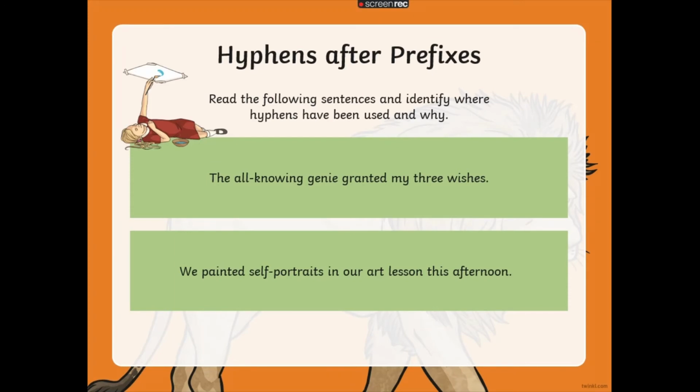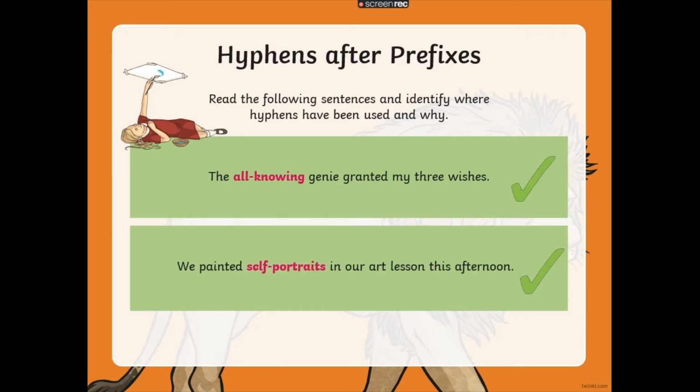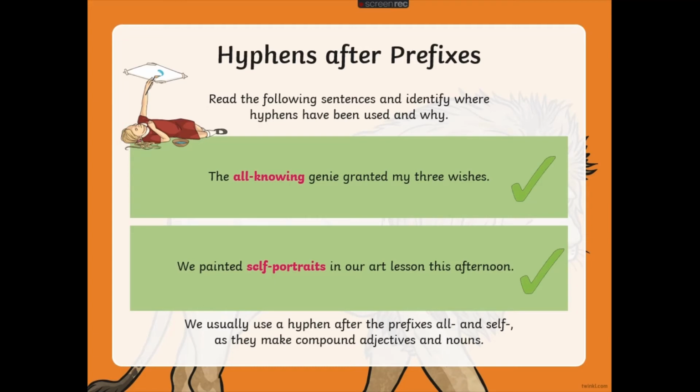Now then, we can also use hyphens after prefixes. So again, can you work out why they have been used? The all-knowing genie granted my 3 wishes. We painted self-portraits in our art lesson this afternoon. So we've got all-knowing and self-portraits. They've been used after the prefix. Again, we usually use them after all and self, as they often make compound adjectives and nouns.